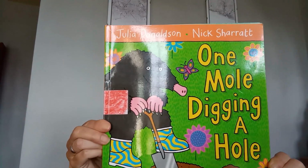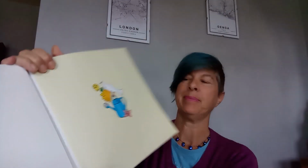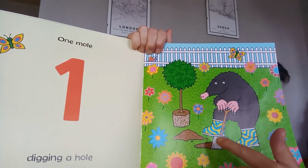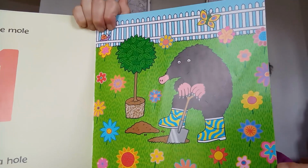Okay, I'm ready for a story now. Let's go inside. It's too windy out here. Today's book is One Mole Digging a Hole. Well, it's spring, isn't it? There's a dove in the garden with the watering can. Oh. Hmm. One mole digging a hole. How many flowers can you see?